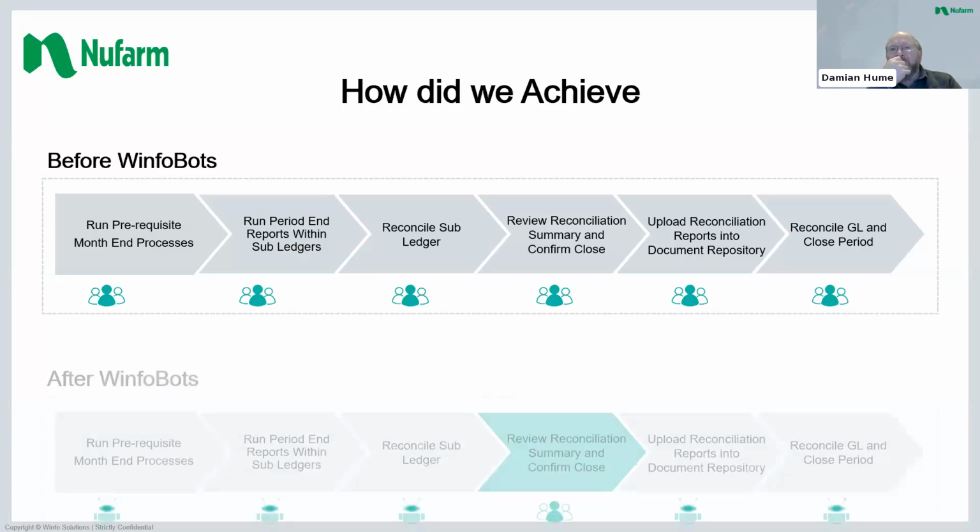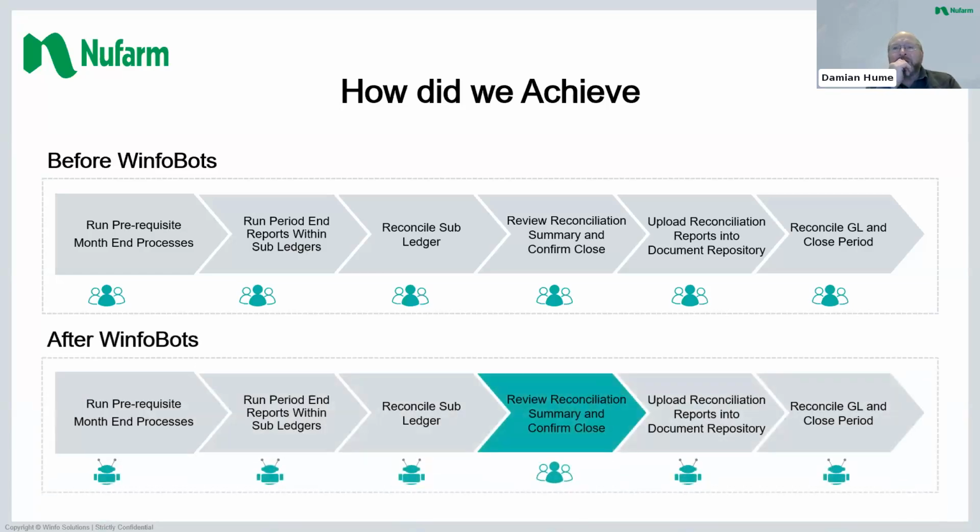So if you just go on, after WinBots. So basically, the next steps took us all the way through and refined and cleaned up all of that exercise.